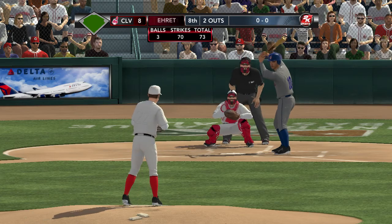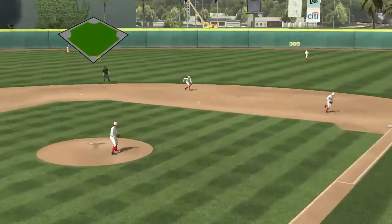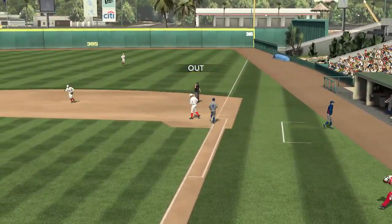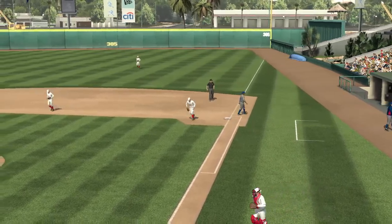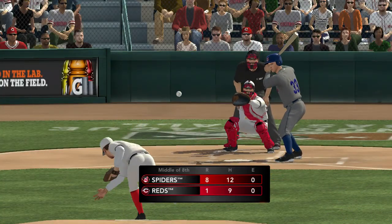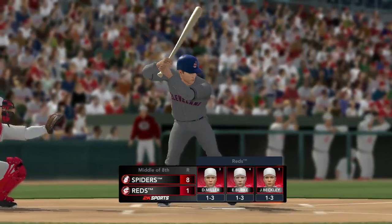Here's the first pitch. Now swinging, a shot toward second. Throws to first in time to retire the side. But not before they tally four times, thanks to two home runs in the inning. Things will start getting a little more difficult. Third man in the lineup coming up.